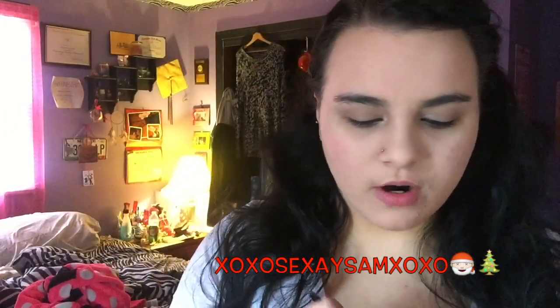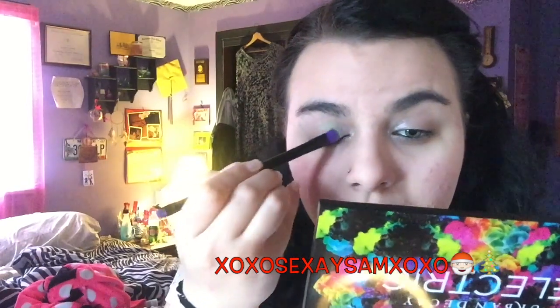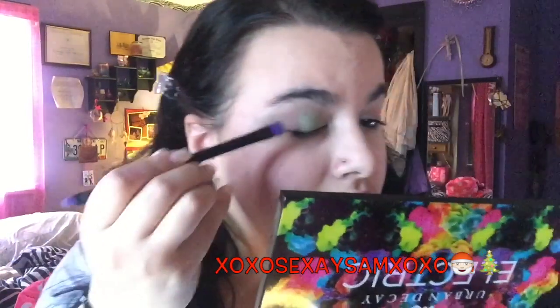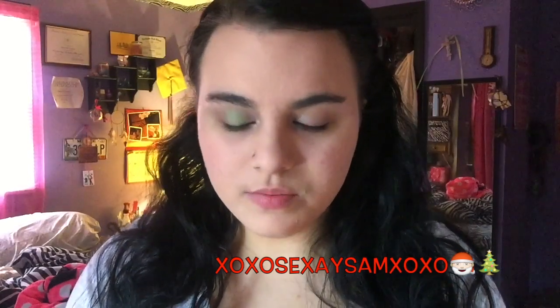Then next, I'm just going to take this green color called Freak right on my lid for the next part. I'm not going to be covering it completely, but I am going to be doing a good majority of it, so probably about this much. It's kind of like we're making stripes on our eyes. So you want to leave a little bit, probably about that much of your lid left for the last color we're going to use.